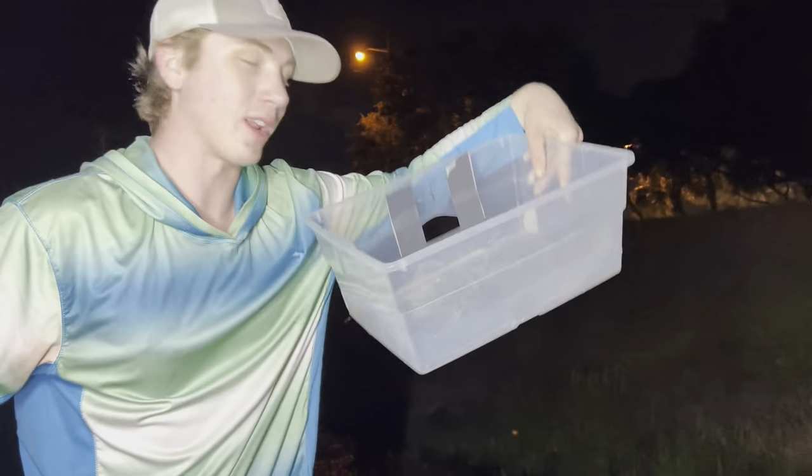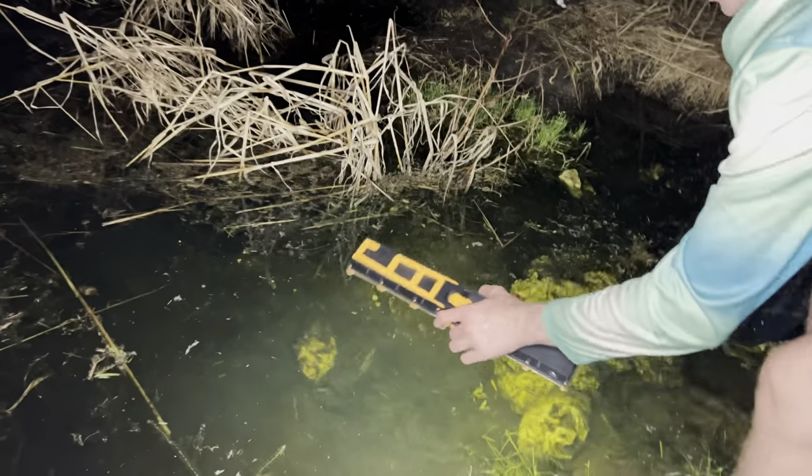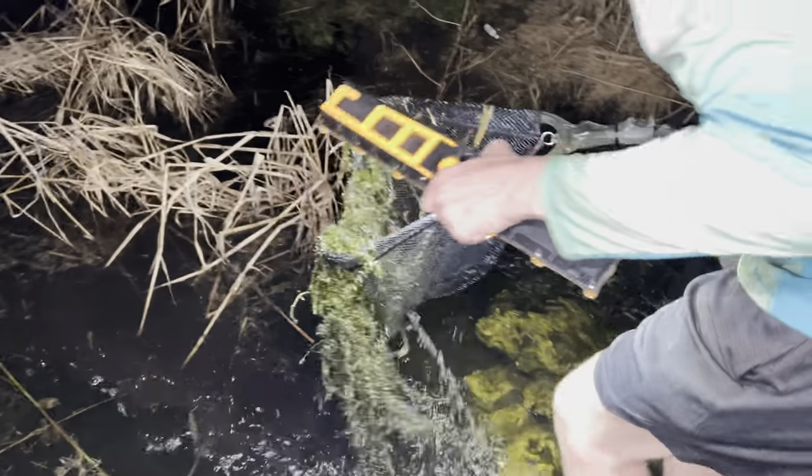We have a little bin. We're gonna collect everything we catch today, and we have some nets. Let's go, Rob. Okay, now the water's really clear. I see a lot of fish right there. Oh yeah, we got him.